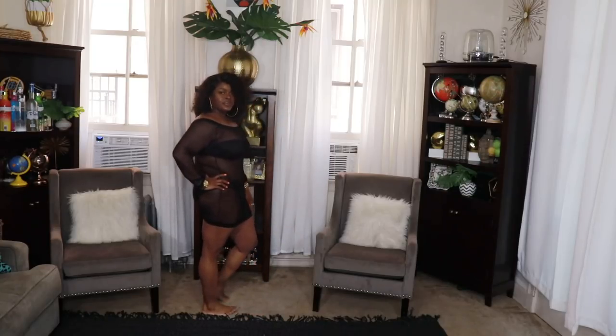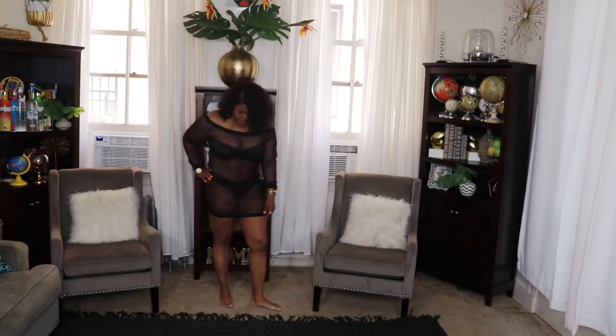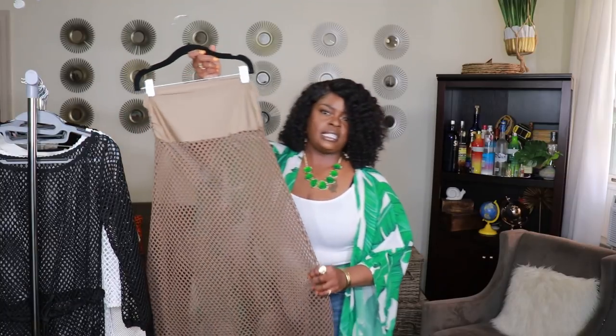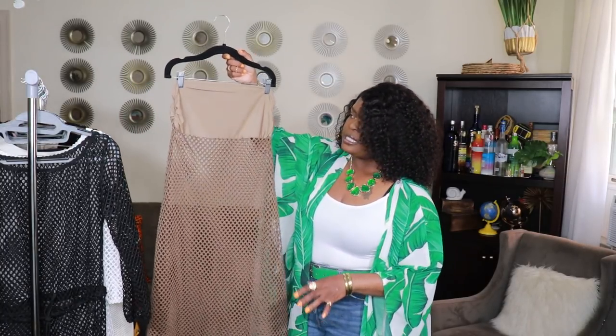So it doesn't really matter the size on these. I honestly think you should size up on them. I think they look better when they're a little bit oversized, kind of just draped off of you, and you know, put on your little beach hat, a floppy hat. Super, super cute.